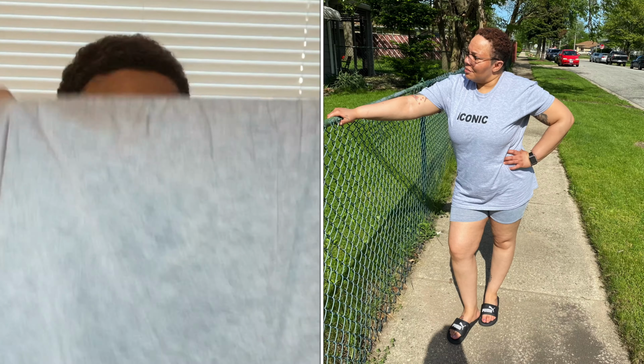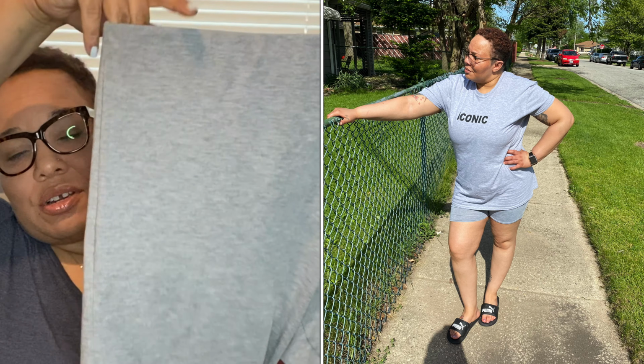Next, I have an outfit that I got from Boohoo. It is a two-piece biker set. So it has the shorts and it has the t-shirt to match. And the t-shirt says iconic. This is very comfortable. And a good thing about Boohoo is that their stuff is always like 50 or 60% off. I'm definitely going to have to go back and get me some more of these for the summer because I can rock with these. It's nice, it's comfortable. You can wear that around the house, outside, a quick little errand, just chilling, whatever.